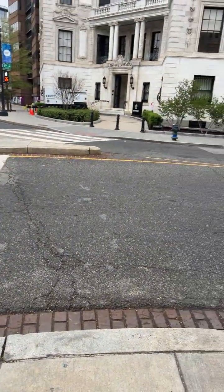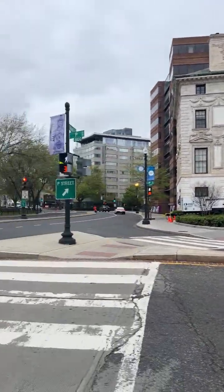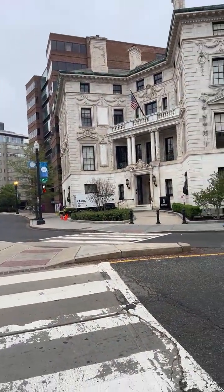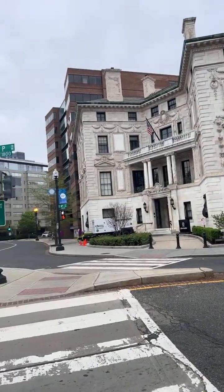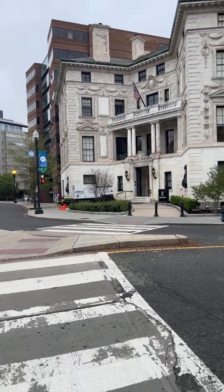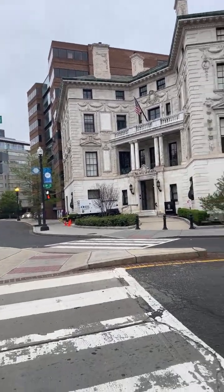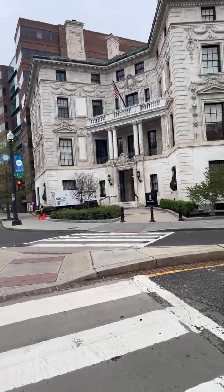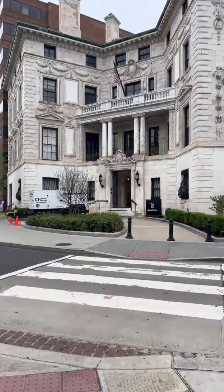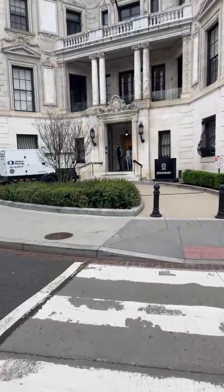So I use the DC History Quest map for the historic information about buildings in Washington, D.C. It's easy to use. The color coding on the map, the darker the structure, the older it is. So the ones that are light yellow were built recently. The ones that are dark red are the oldest.